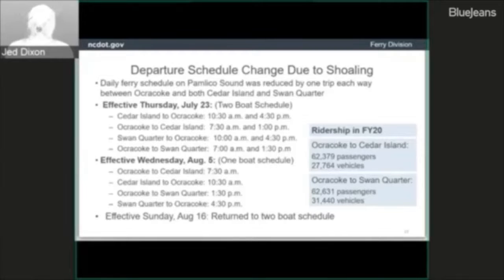We were able to run that schedule for most of the summer, except for when we had to go down to the 1-boat schedule, and that was due to the shoaling in the channel. And those departure times were 7:30 from Ocracoke to Cedar Island, Cedar Island to Ocracoke 10:30, Ocracoke to Swan Quarter 1:30, and Swan Quarter to Ocracoke 4:30. We were able to resume the 2-boat schedule on August 16th, so we went through about a 10-day, 11-day period where we were just on the 1-boat schedule because of the shoaling and not being able to run the Sea Level or the Swan Quarter.